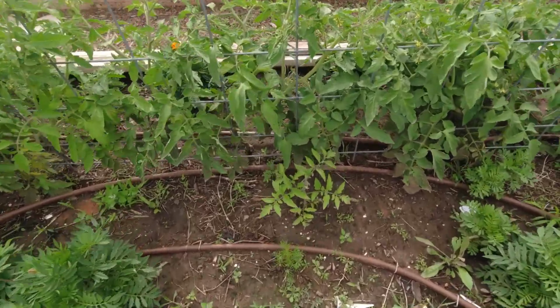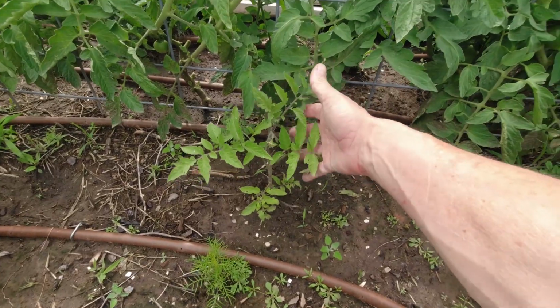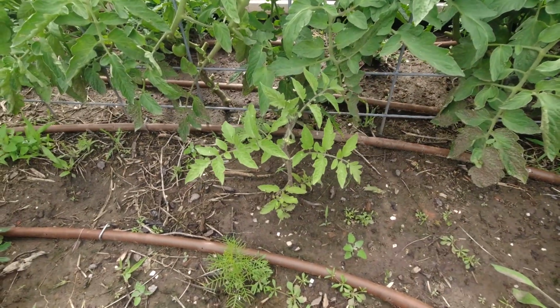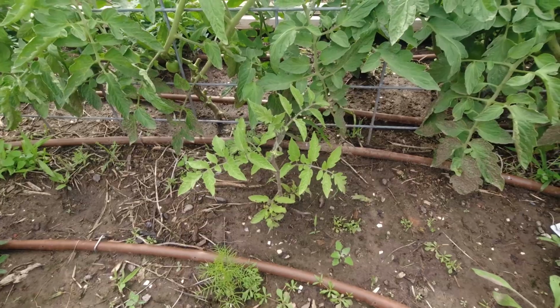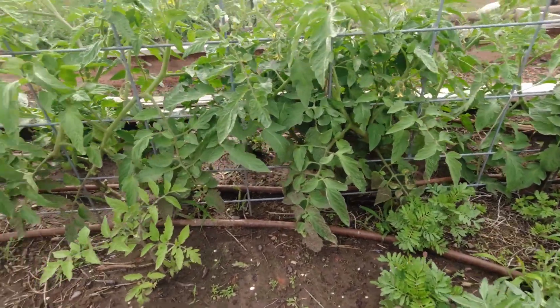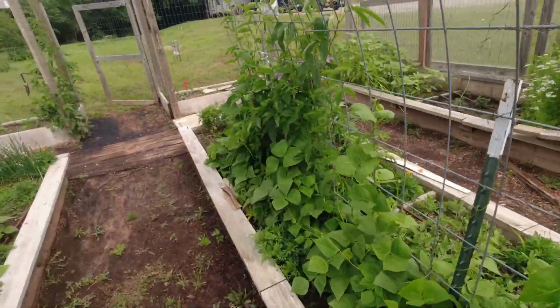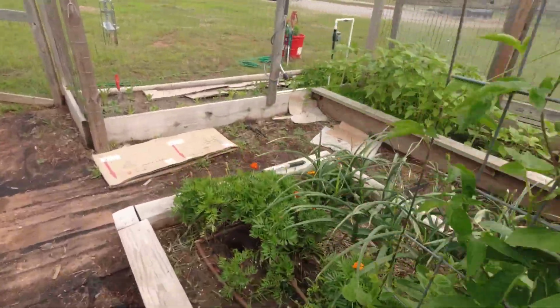So here's one of those tomatoes I was telling you about. I just stuck it in here. So I had that extra. Rather than just throw it out, I planted it there. So yeah, I can move that and transplant it down in the big garden. And there's a couple more out here. It's just going to get too crowded in here.